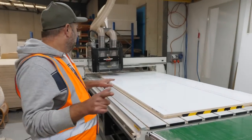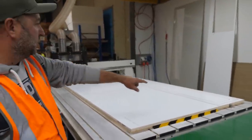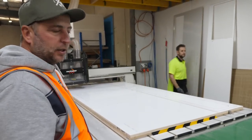So guys, Vacationer actually have their own CNC cutting machine here. The machine's just been going. They just program it in and it cuts all the cabinetry out, and then it gets carried over to the cabinetry section, and that's where it gets put together. So it's pretty cool that it's all in-house.